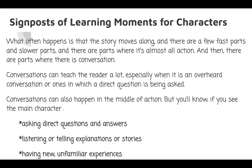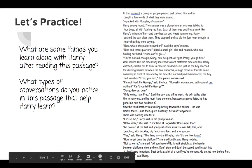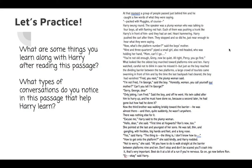Now, we also saw him having a new, unfamiliar experience. He had never been on that platform before. All of this that happened just in this short page right here taught us things about Hogwarts. It taught us that there is no 9 3/4 platform for others to see. You have to have those magical powers. You have to be going to Hogwarts for you to know how to get on.